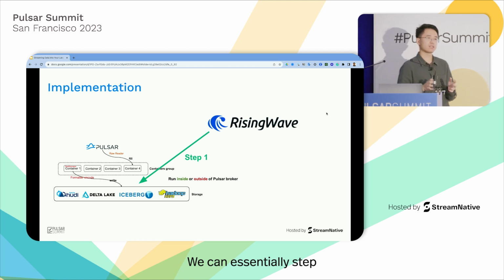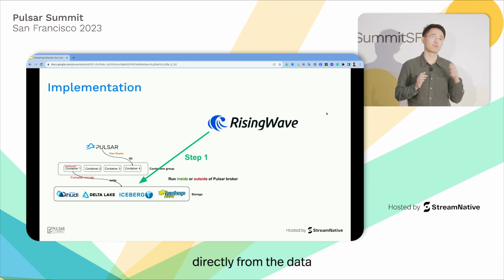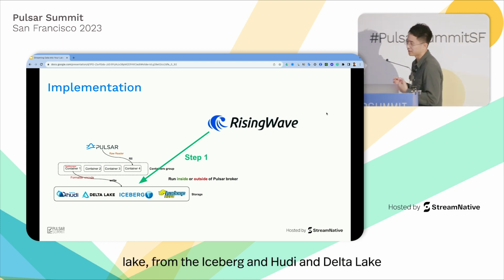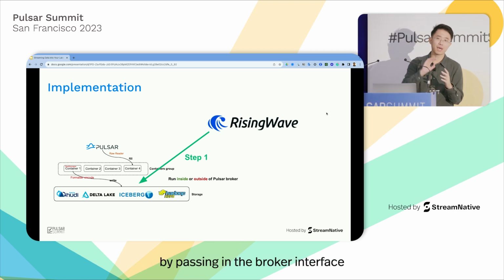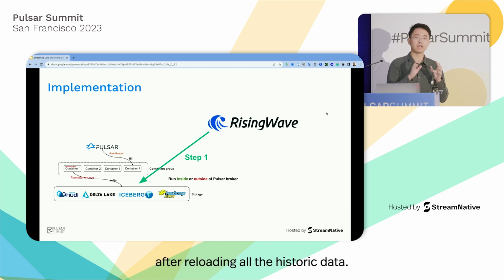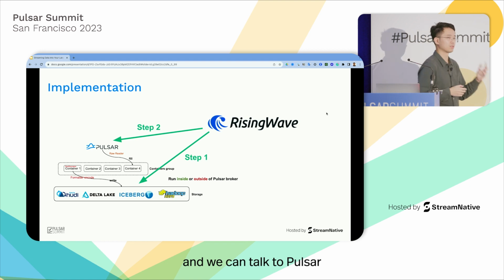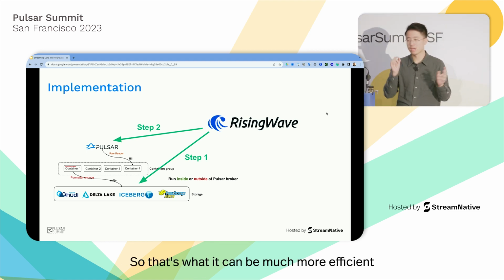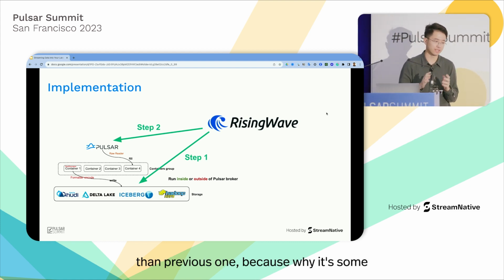Step one is that we can read the historical data directly from the data lake, from Iceberg and Hudi and the data lake. We can directly talk to a data lake by bypassing the broker interface. After reloading all the historical data, we can talk to the broker, talk to Pulsar, and say, look, give me the most recent data.